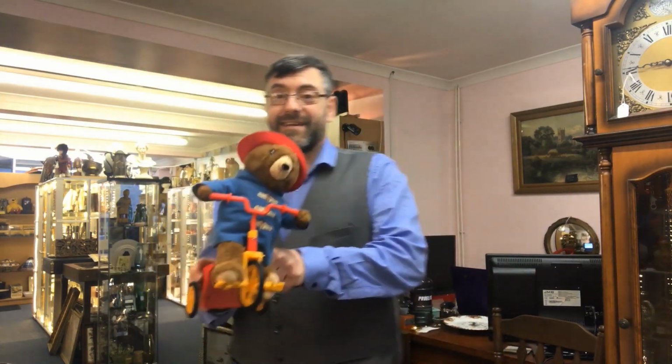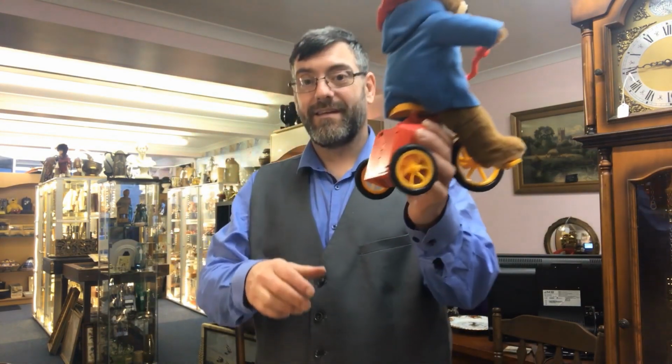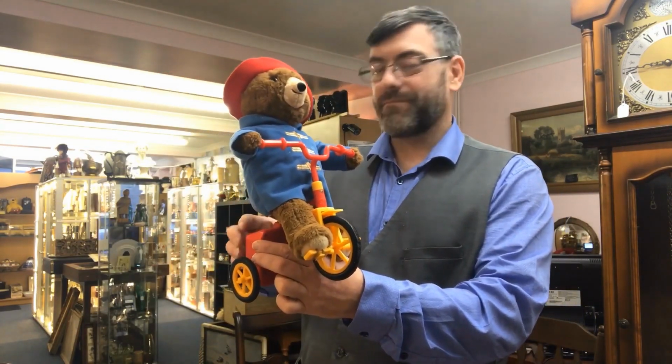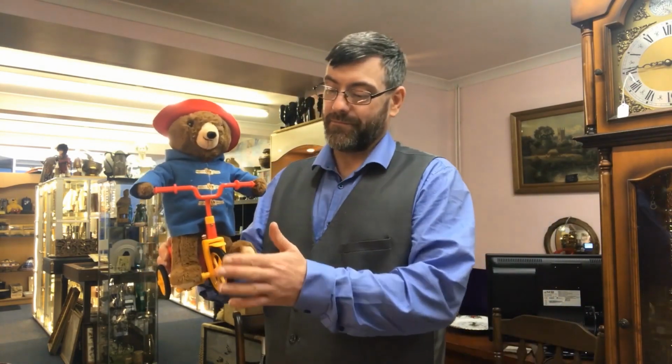Down in Bessemer still, we had Paddington Bear riding a trike, and it does work. You can see the wheels going there. He goes backwards and forwards and drives around. Anyway, not enough of that. It does work. He drives into stuff, turns around, drives off, and so on. So we've got Paddington on a little bike here. He cost me £2 in Bessemer Road, and I'm going to put probably £18 on him.